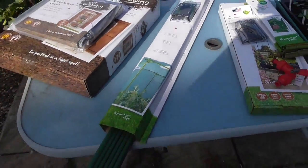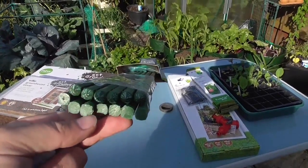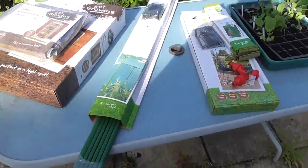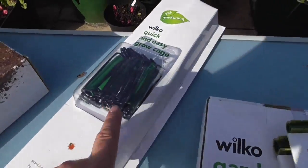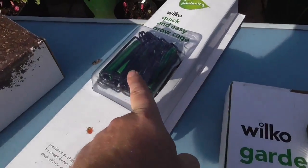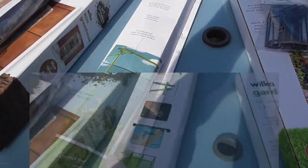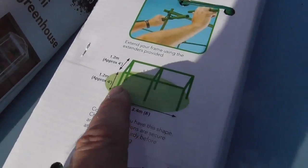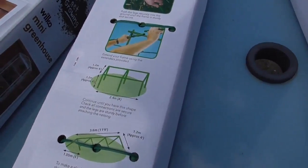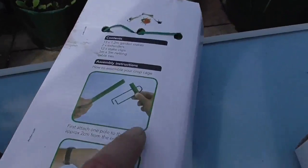And this I think has got to be my best bargain. There's 13 plastic poles, which if you get them at B&Q are at least £1 each, something like that. There's also some of these type of clips in there, and plastic extenders, because basically this is a cage for your brassicas. It is 1.2 metres wide, 1.2 metres deep and 2.4 metres long, which is more than enough for me. You can change the configuration to make a sort of V-shaped cloche type thing.